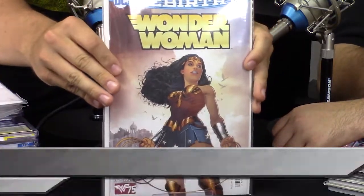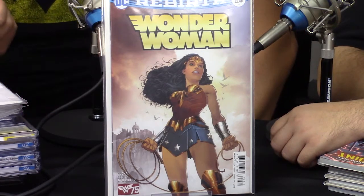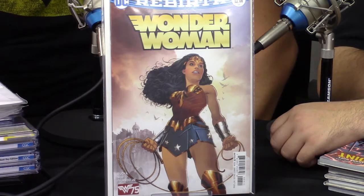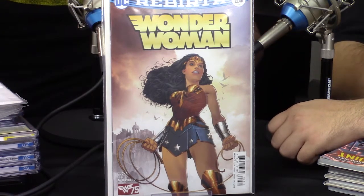Now I'm actually going to get serious and show you my very first book. Really excited about this one. This is from the DC Rebirth universe. It's Wonder Woman number 4, and I'm going to drop this right in here so you can see that art. I think I got it right. It's part of the Rebirth tie-in. It's part 2 of 6 of that year 1 run, and Rucka is writing it, but the cover is from Nicola Scott.